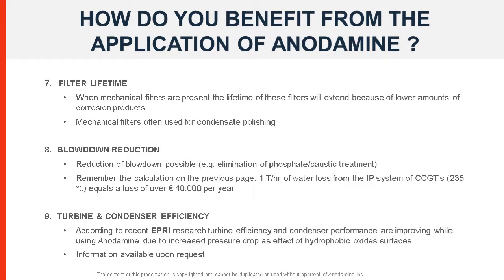And 9, turbine and condenser efficiency. Well, this is an interesting one. Recent EPRI research shows improved turbine efficiency and condenser performance while using anodamine. And this is caused by the pressure drop due to hydrophobic oxide surfaces, which provide a better heat transfer. So you have no water film anymore in your condenser, but you have droplets. So far, it is difficult to put a price tag on it, but we know it's there. If you need more information, we can try to persuade EPRI to share some with us, and we can inform you about that.